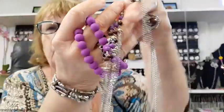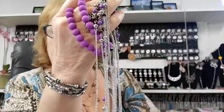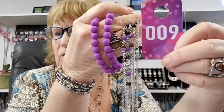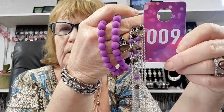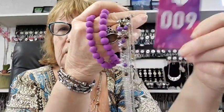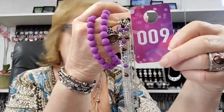You can buy pieces of these two-piece sets. They do not have to go together. So they're $5 each item. If you see just one piece in the two-piece you want, just tell me like number 9 bracelet or number 9 necklace.